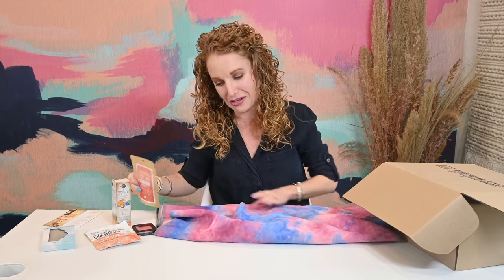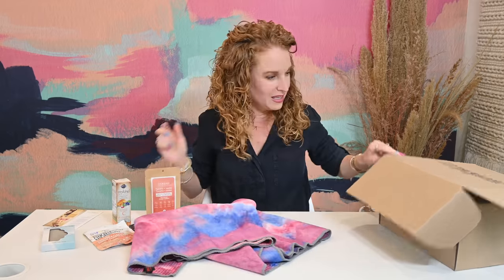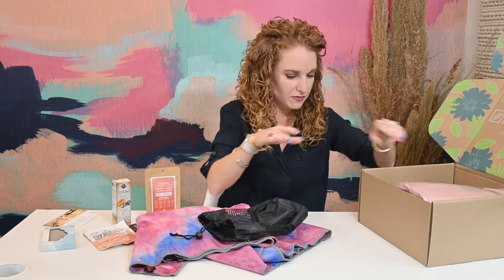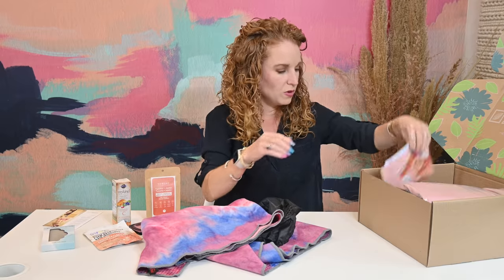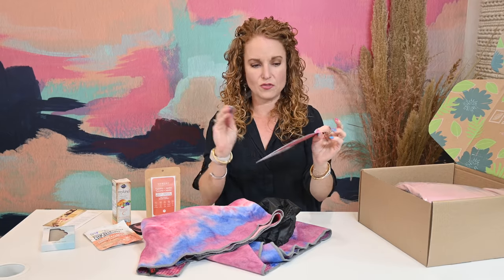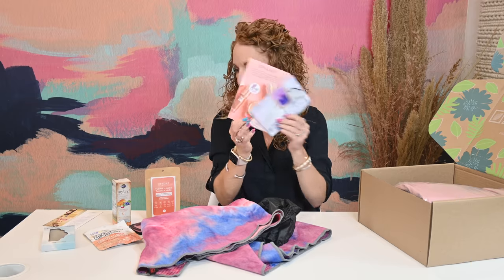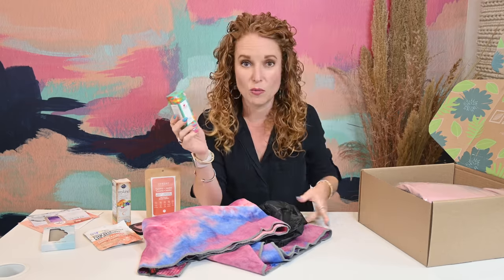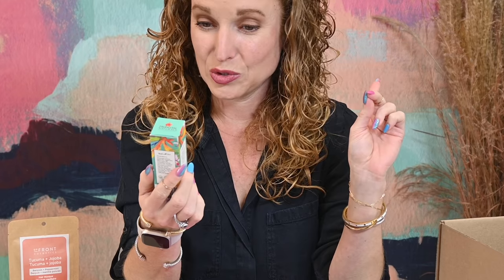Very stoked about this guy. And he comes with this cute little bag. You can roll it up and put it back in the bag. Love that. We've got information on, I guess, the different vendors and products that are in here. If you love it, more about them, how to get more. That's great. There is so much stuff in this box, you guys.